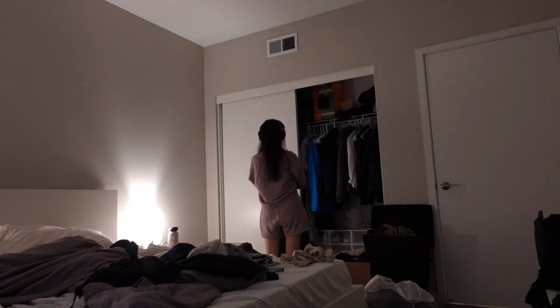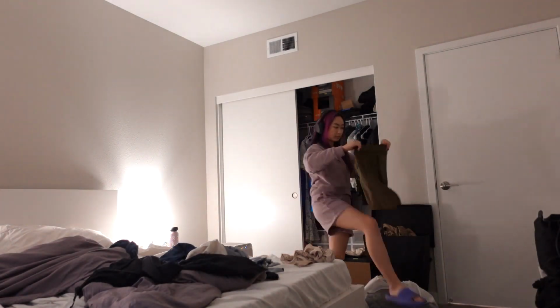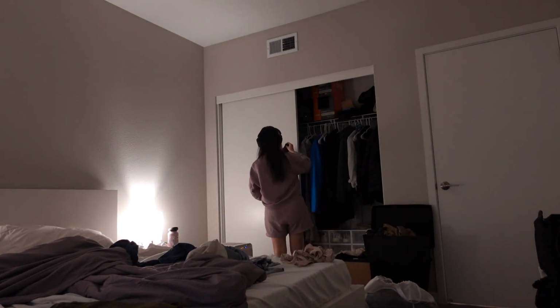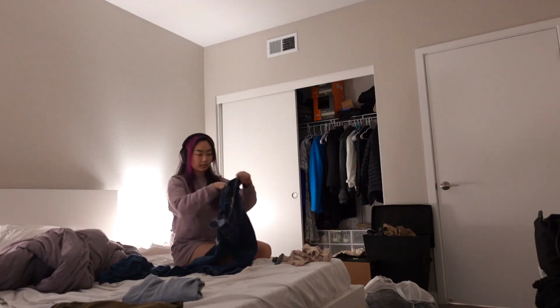I feel like every time I get ready, especially if I'm in a rush, I just take clothes out and then I leave them there instead of putting them back right away. For me, it's just too much work to refold the clothes or hang them up. And yeah, it's still a work in progress. I'm still figuring out how to keep my clothes organized. Folding clothes is very tedious.